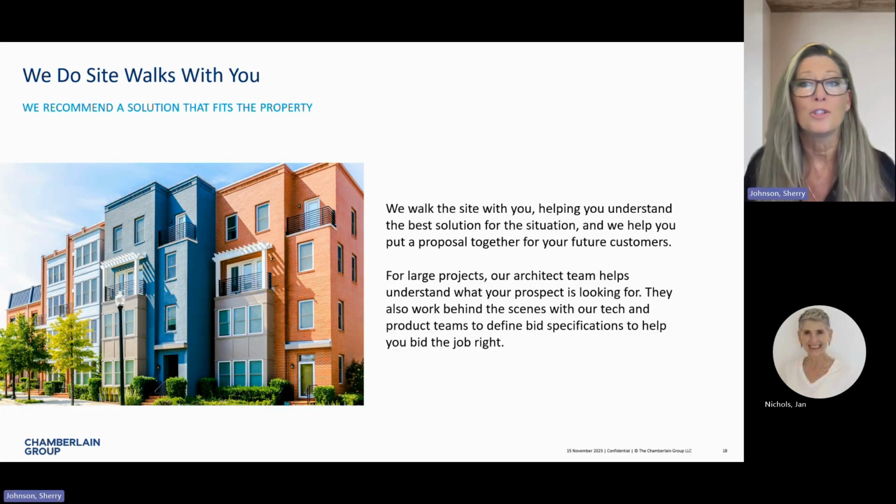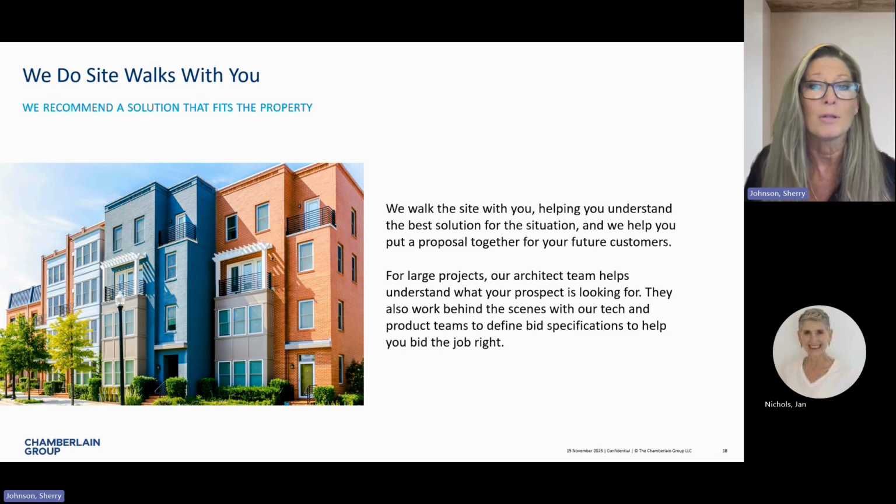And our teams go the extra mile. They assist in ensuring the right product is being quoted to meet the community needs, right down to walking the site with you. For larger projects or perhaps a national customer, we have our in-house architect and specifier team that can assist in understanding the bid package specs to ensure you are bidding the job correctly. And unlike other companies, we have that business development team that identifies leads on your behalf, and we are dedicated to your success because when you win, we do too.